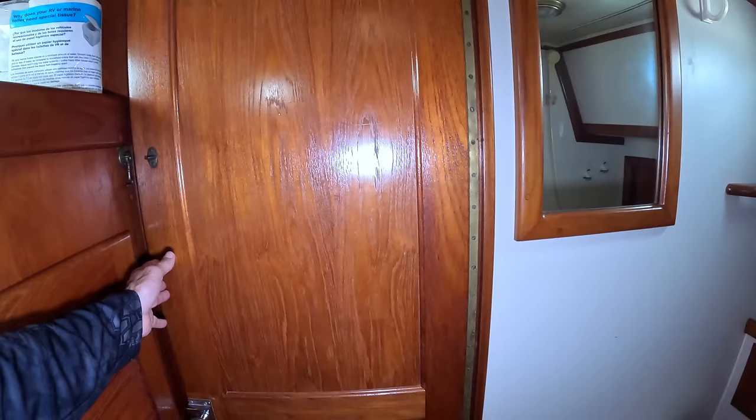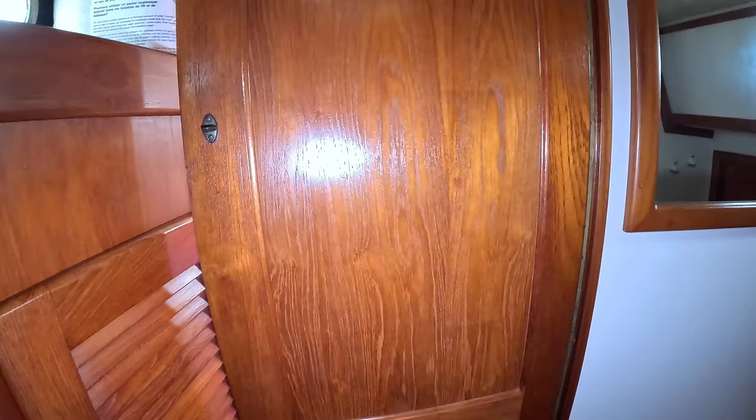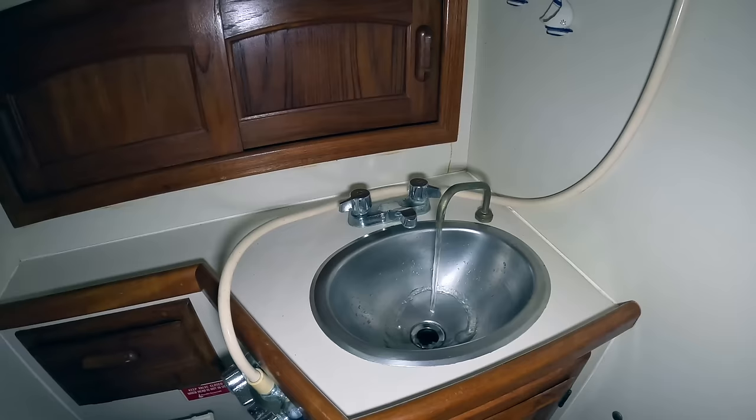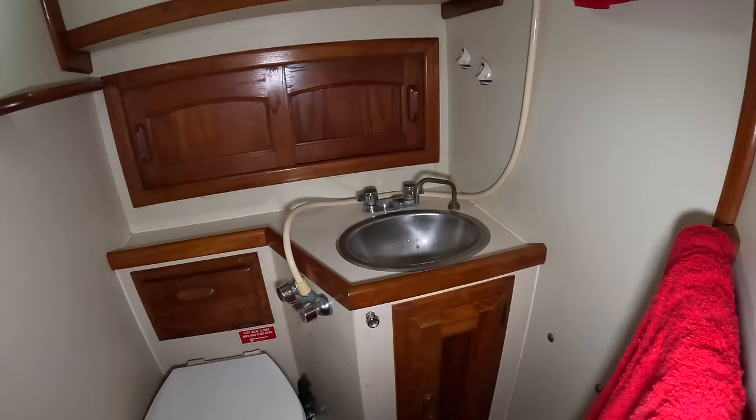All right. Now the head door opens. It gives you privacy if you've got guests sleeping out in the salon. It's nice. Wet head. Love the foot pedal sinks. Simple. Simplicity makes life better.